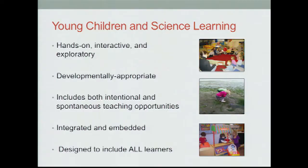I think about it being integrated and embedded. So maybe it works within our schedules to have an actual science block. It might, which could be really beneficial. But I also think about this as being something that can be integrated in an intentional way into different things, like the art activity, right? And that it can easily be designed to include all learners. So science is something that really lends itself to getting all different kinds of learners, all different kinds of strengths and challenges, involved, like many content areas.